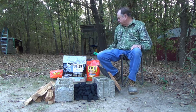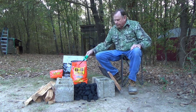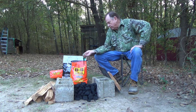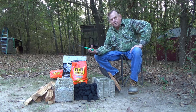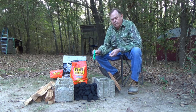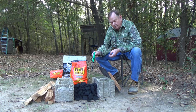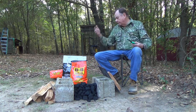The main thing I want you to know about is the charcoal briquettes. I've learned this: all charcoals are not made the same. This has cornstarch as a binder. That's it. There are no additives other than that. And there's less ash. You'd have to experiment yourself if you've cooked a lot with charcoal, but this is the best. There's less ash when this burns than any other that I've ever tried.